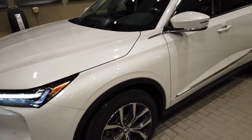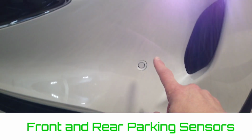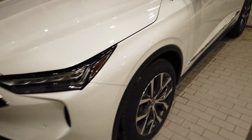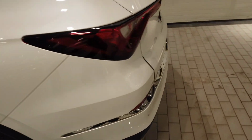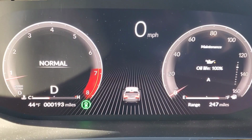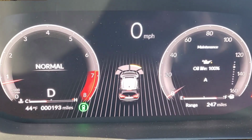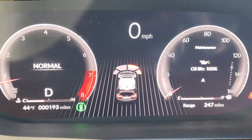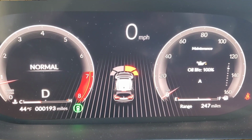The next feature we have are the front and rear parking sensors. So right there in the bumper, you can see those proximity sensors, and they're in the front as well as in the rear of the vehicle. So if I run around back here, you can see proximity sensors. Now, those do a couple different things. One is combined a little bit with the blind spot indicator, so they also work in conjunction with that, which does come standard on all MDX models.